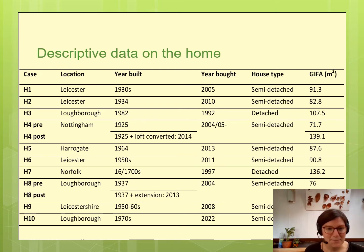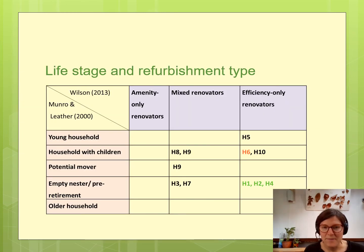So I had a sample of 10 houses, mainly in the Midlands, typical, mainly semi-detached houses, quite standard. Some cavity wall, a few of the detached were solid wall. Typically, they were between mixed renovators and efficiency only renovators. So a few of them were particularly motivated to save energy, so they're the ones that are highlighted in green. Some of them just needed to repair something, like a boiler, or they wanted to replace the windows.